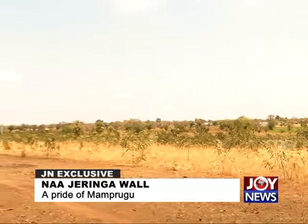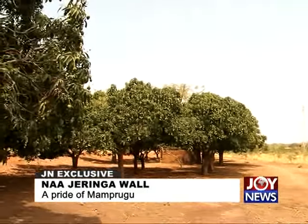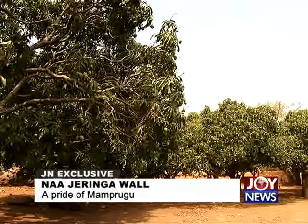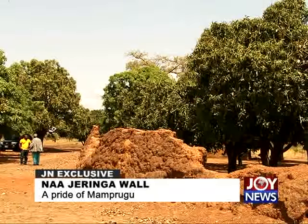And with our tradition, if you are deformed, even if you are from the royal family, you cannot become a king. You cannot inherit the skins. So this man put up this wall so that his name will not be forgotten, because of his only son. The wall was put on the western and southern part of Nalergo to protect against enemies coming in.